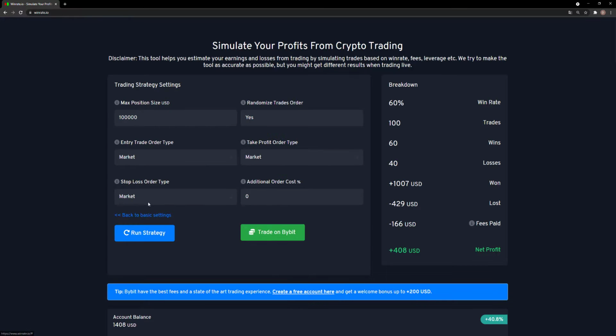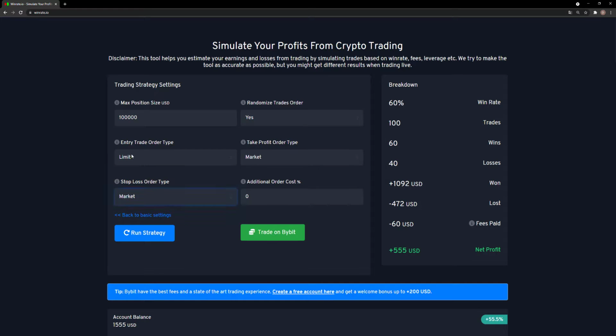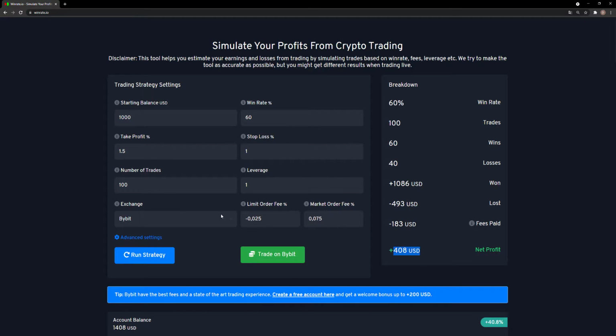I want to show you the advanced settings. I have everything on market because someone asked me to do that, because for scalping it's quite easier to use the market order. But if you can use a limit order, please do that, because the profit will be way bigger, because you have way less fees. But okay, let's do a market order. When you would have used 10 leverage on this one, well, you can see the results. They're pretty good.